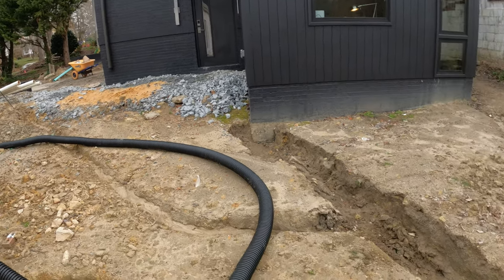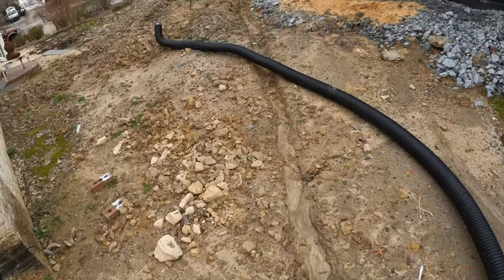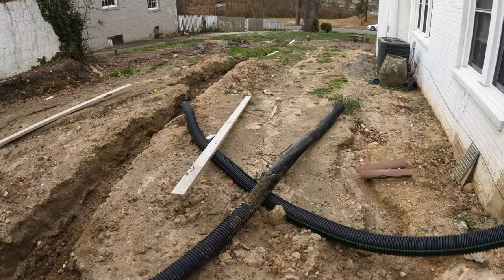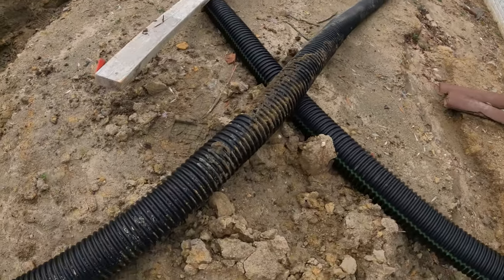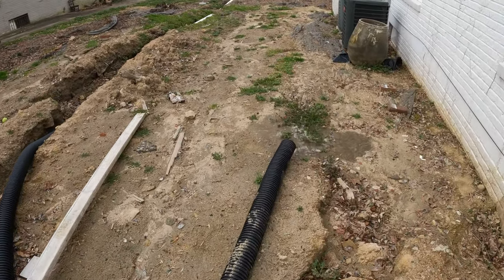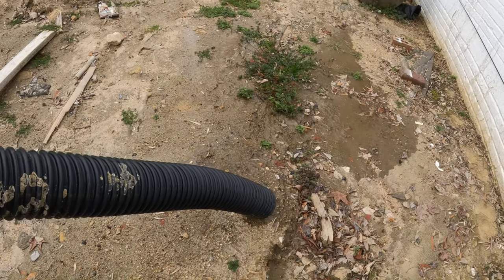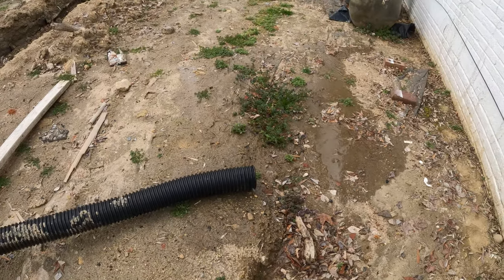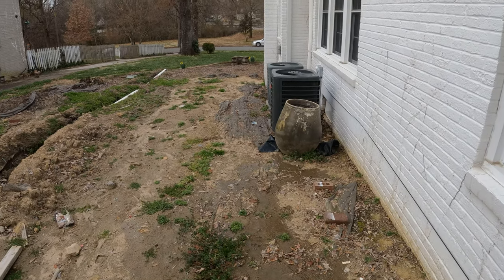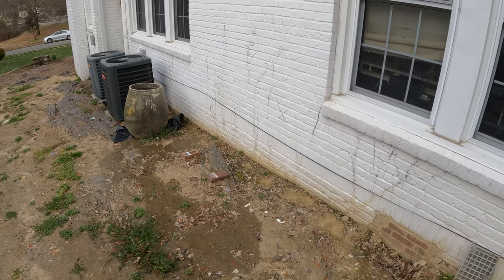That pipe had a significant amount of fall to it, and I want to see if there's any water that's being held in that corrugated pipe. So let's take a look. You hear it? Look at all that extra water, and that shows this is just grading straight into the house. So part of what we're going to do is bring all this up so that it sheds away.